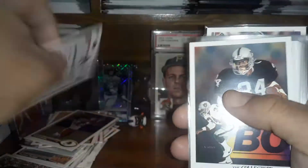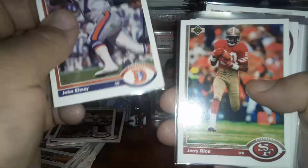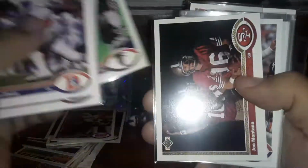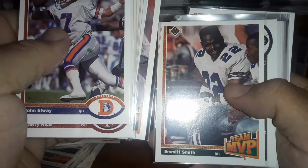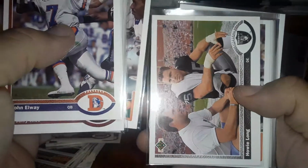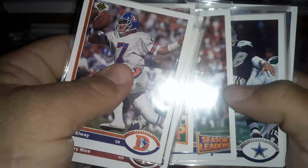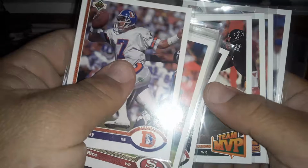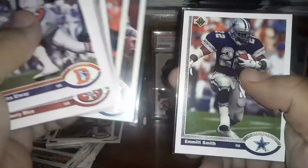Andre Tippett, I mean. Collector's Choice, a Bo Collector's Choice. Another LT. John Elway, Jerry Rice, former Raider, Joe Montana. Troy Aikman. There's Neon Dion. Another Joe Montana 3. Another Elway. Team MVP, Dan Marino. Team MVP, Emmitt Smith. Howie Long, one of my favorites. Barry Sanders, team MVP. Season leaders of Barry Sanders. Another Troy Aikman. Another Neon Dion. Team MVP, Jerry Rice. Season leaders, Jerry Rice. Base, Jerry Rice. Base, Barry Sanders. And base, Emmitt Smith.